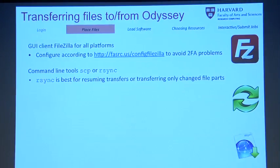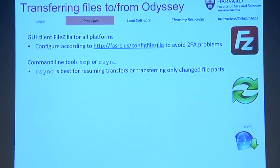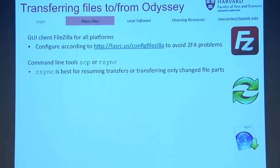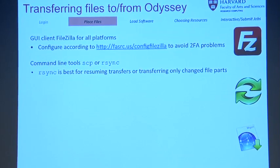Grand, okay. So for placing files, we do recommend FileZilla for all platforms. Do configure it according to our instructions, because the 2-factor authentication will get in the way if you're transferring files, especially large numbers of files.